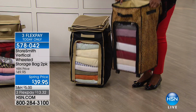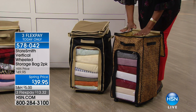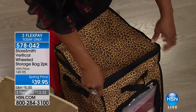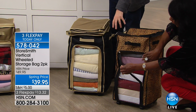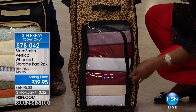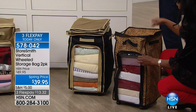So now you're able to store so much and see what you have with the easy access, open from the top, or Adam, I also love this. You can open right from the window. That beautiful, clear, large window. So you don't have to dig through everything. So if you want to get this one, you don't have to pull from the top. You can dig right from the middle. It's a simple design and a real solution to what's going on.